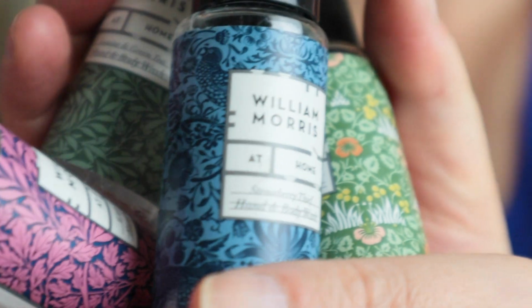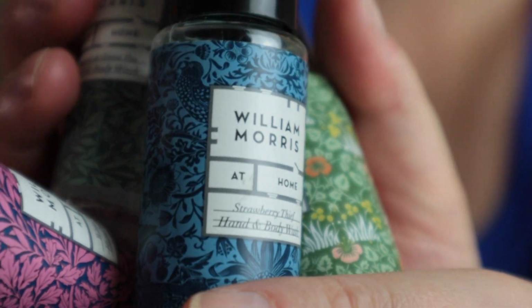Next up we've got a load of these little William Morris products that I had from an advent calendar a couple of years ago. I don't know if you can actually see that. So yeah, just a few of those. I've got four hand and body washes, and then there's also a little hand cream tube here.